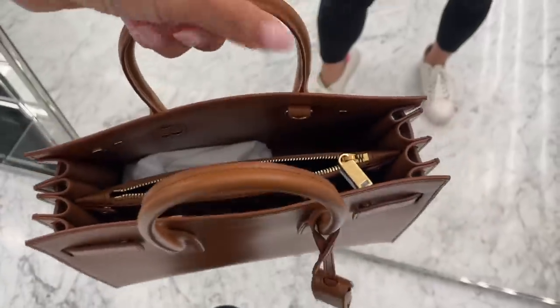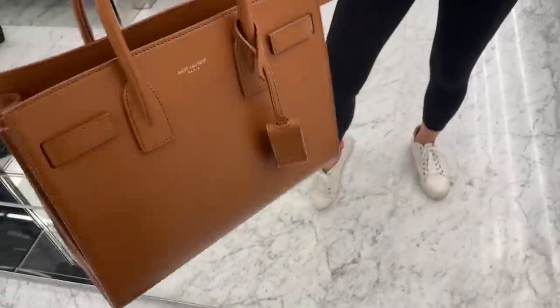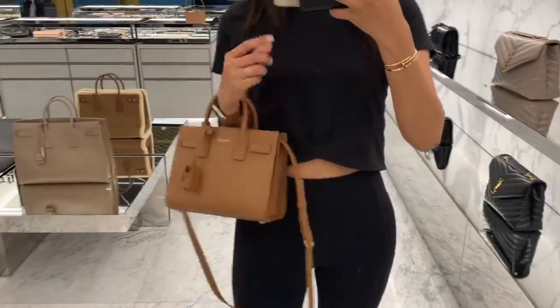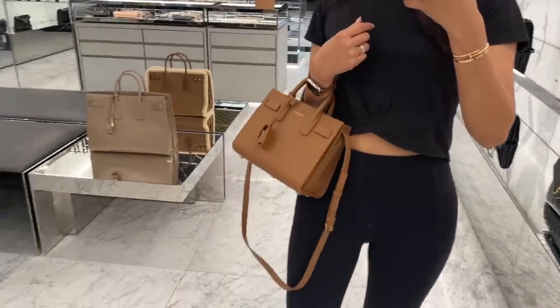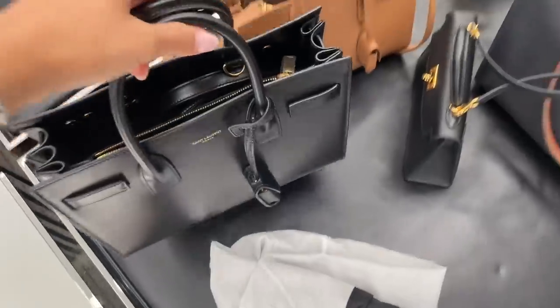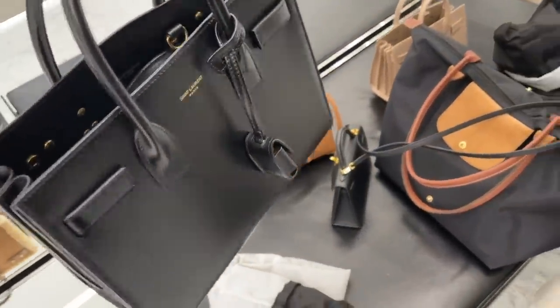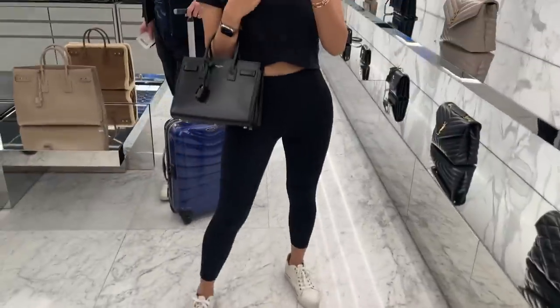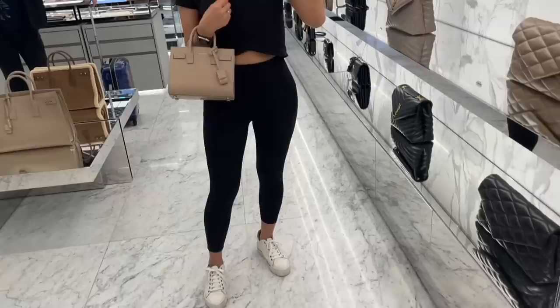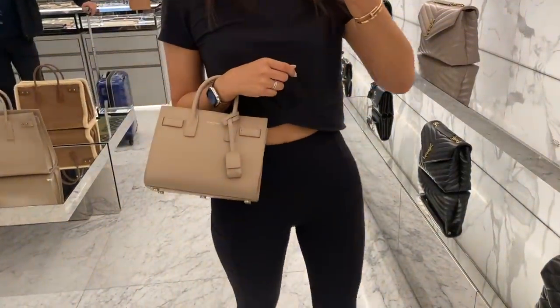One size up has a divider. That's nice. Your nice day bag. Same size? No. Big, it's a little big. Yes, this is baby. Same smooth leather? Yes, same. Okay. I'll try. Black's very chic. Yes, chic. There's this blush color too.